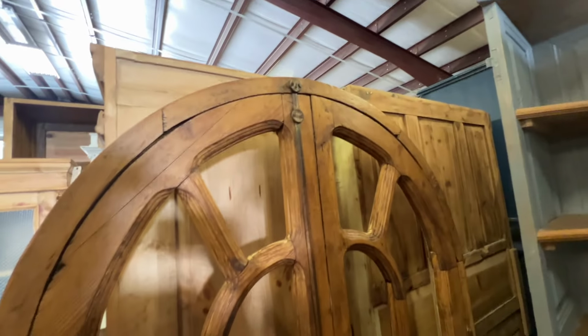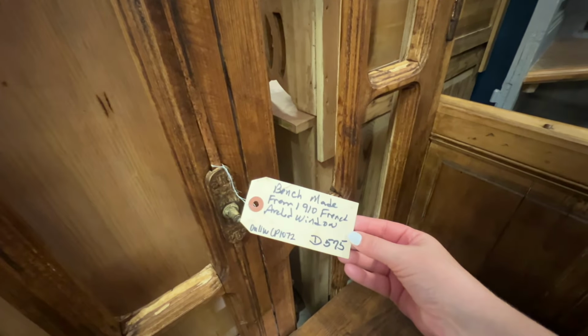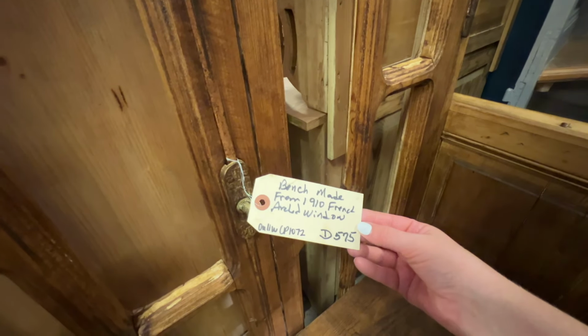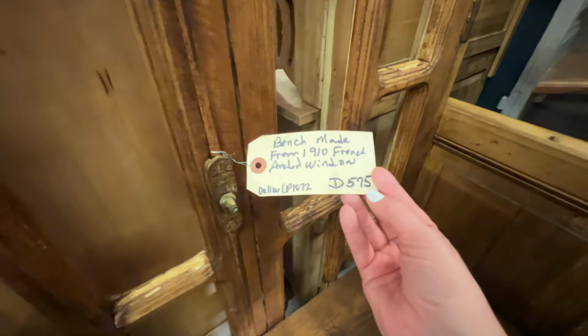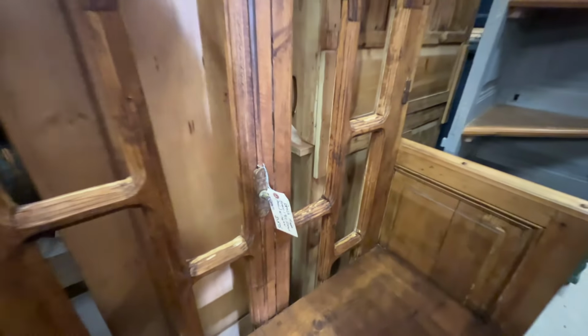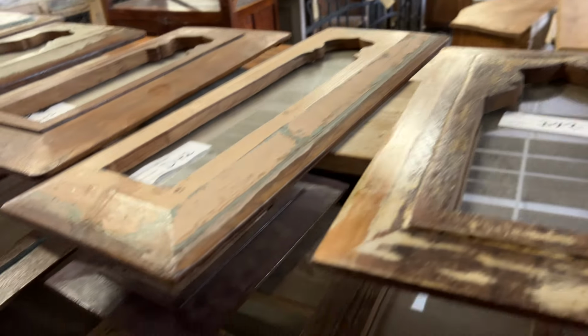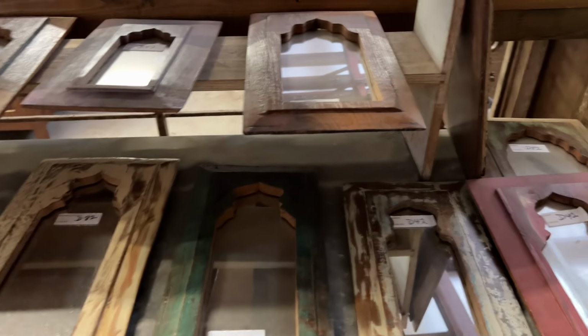They made this out of doors. Yeah, it might say it on there. Bench made from 1910 French arched window. Oh, window. $575. Again, the price is separate, so it's right to left. Backwards. I like that though. Something like this could be pretty for the picture wall as well. But they have a whole section in the front where you check out of smaller things. But these are very pretty.